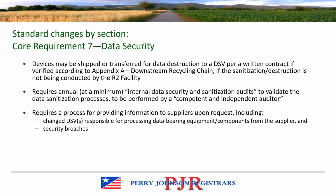Core Requirement 7 also requires at least annual internal data security and sanitization audits to validate the data sanitization process, and this is to be performed by a competent and independent auditor. The organization needs to be able to provide information to suppliers upon request, including changes to downstream vendors responsible for processing their data-bearing components, as well as any security breaches. So that is upon request.